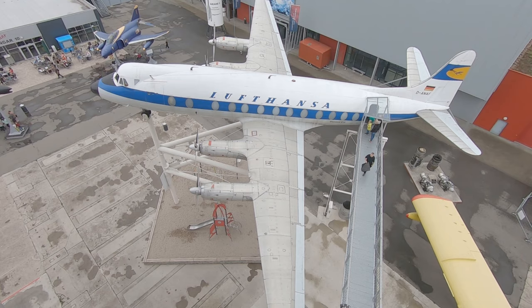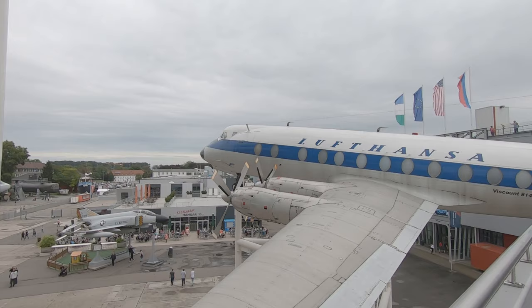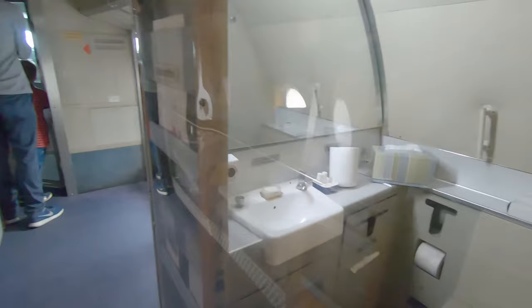The Vickers Viscount 814 was a passenger airliner for 71 passengers. It was the first commercial airliner with turboprop propulsion and ushered in a new era of air travel. This example was used by Lufthansa between 1962 and 72, after which it was used for training. Inside, the aircraft is laid out in its original 70s 2+2 seating, with examples of a food service and the toilet facilities.